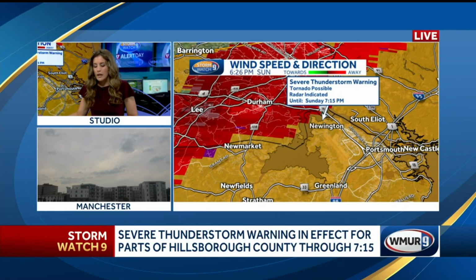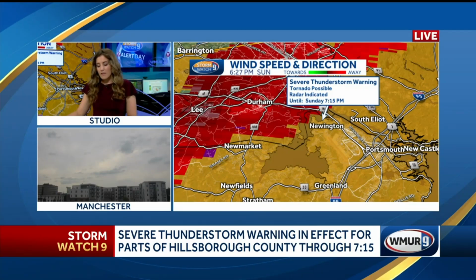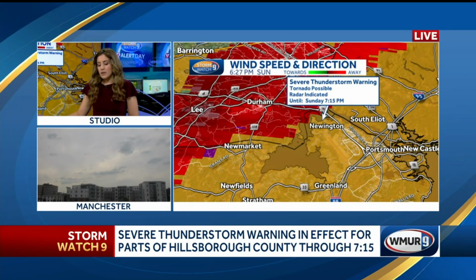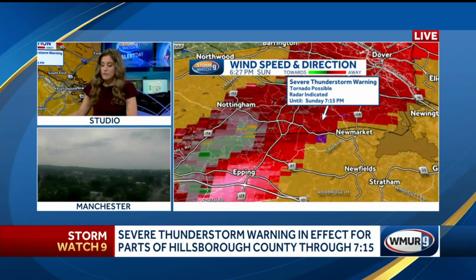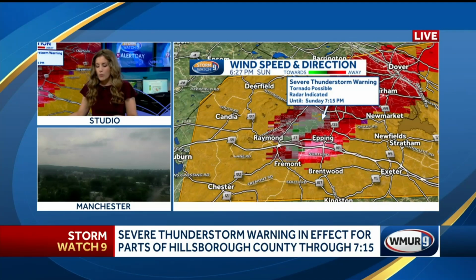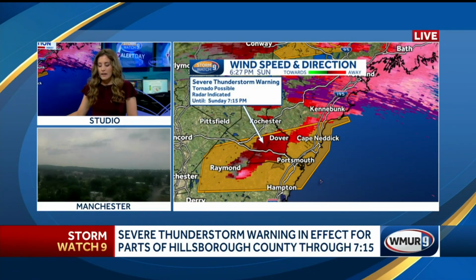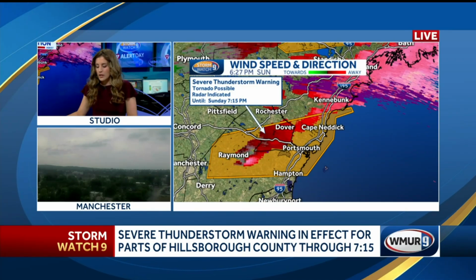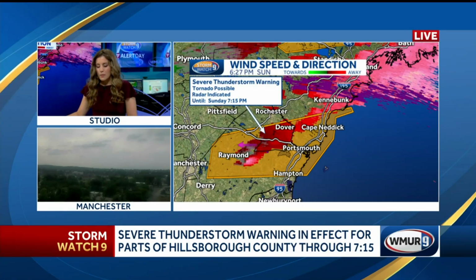Same thing in Newmarket, Newington. You want to make sure that you are getting inside and that you are in a safe place, in a sturdy building, as we are seeing, again, strong winds with this storm, the potential for rotation, and therefore the potential for a tornado to perhaps form. Not currently a tornado warning, but a severe thunderstorm warning with that tornado possible tag, indicating that yes, there is still some rotation here, and you can see it pretty clearly with these bright colors next to each other just outside of Raymond now. This is what we've been watching, where that rotation has been taking place.